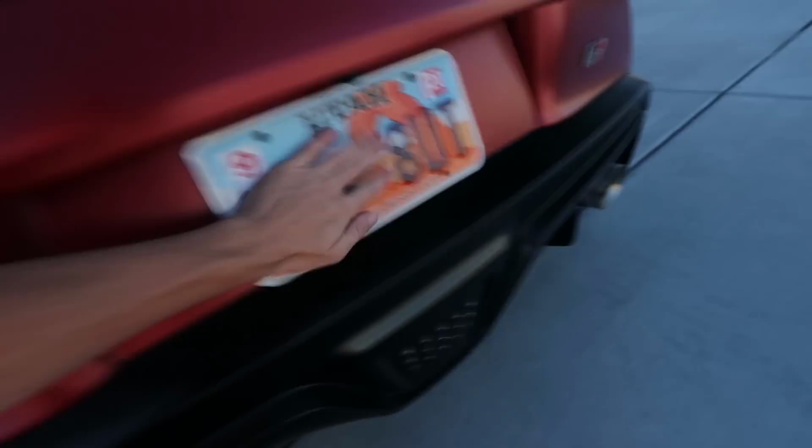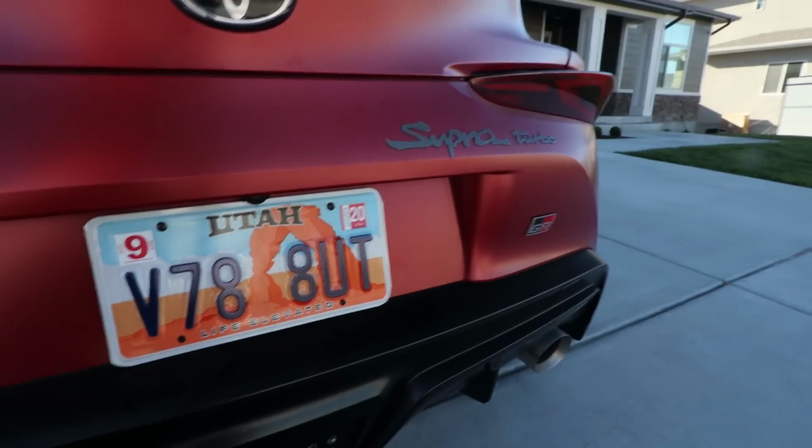But first and foremost, boys, I got a license plate, a $5,000 license plate. That's what it costs for sales tax. Not very happy about it. I do want to get a vanity plate for the Supra, but I don't know what the right one is. If you have any good ideas, let me know in the comments below. I had to get this because I had to register the car.